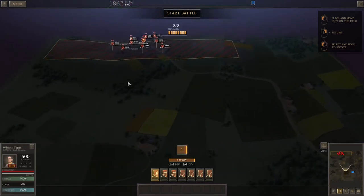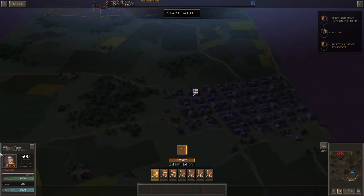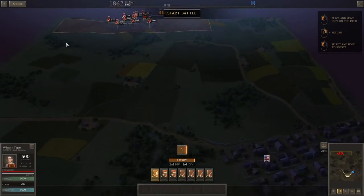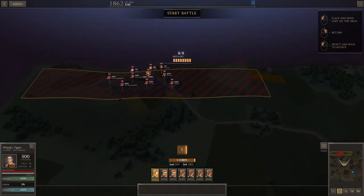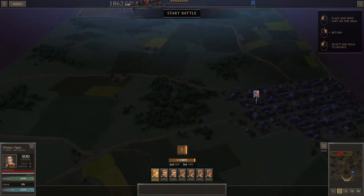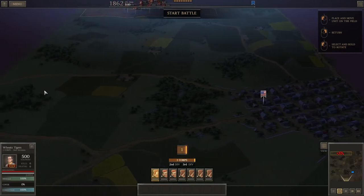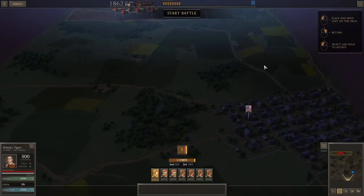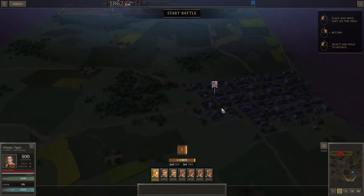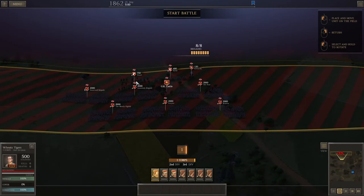I actually live less than 13 miles away from Winchester. This is obviously a battlefield I've been to before. So like I said, I actually think the map is oriented wrong. I believe this is actually the north over here. This is the south. So I believe these were actually the roads that they would have come up, because this looks like what would be Bower's Hill over here. So yeah, I believe the map is a little incorrectly oriented.